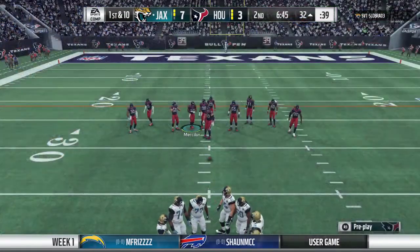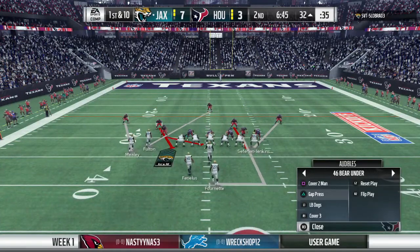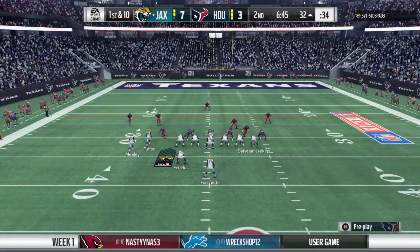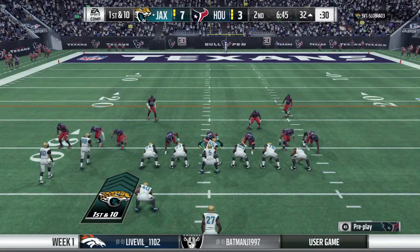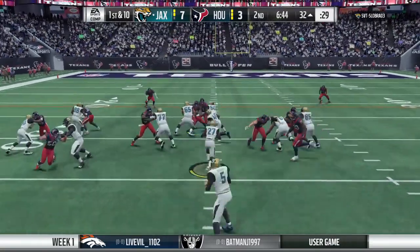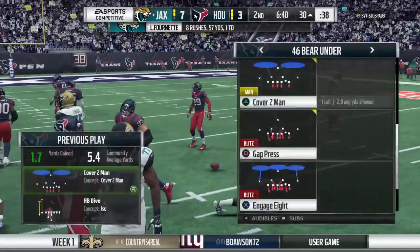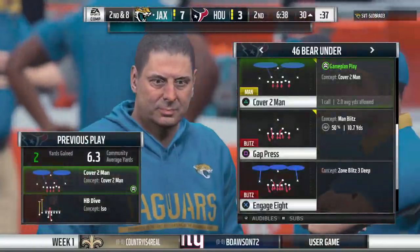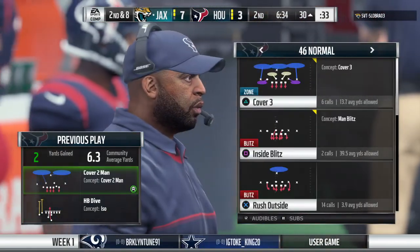So the offense has it 1st and 10. Looking to jam the receivers at the line here. Press coverage look defensively. Bortles on the give to Fournette. And he's going to get this one down to the 30. 2 yards on the pickup there. It'll be 2nd and 8. J.J. Watt makes another tackle there, and it's for a minimal gain.